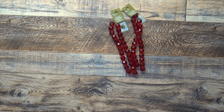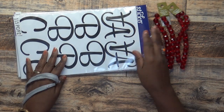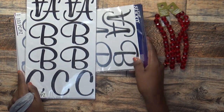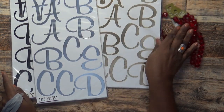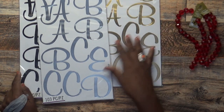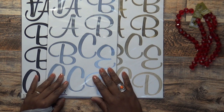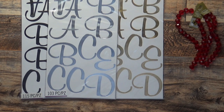I'm probably just going to tell you the price, because I don't want this to be really long. However, when I got to the register, they had these stickers right here in a bin where all of these were 99 cents. So I picked up the black ones, the silver, and the gold. I was kind of skeptical at first. I wondered if these are really 99 cents, or did somebody just drop them in there at the register? But when I got up there, they did ring up for 99 cents.